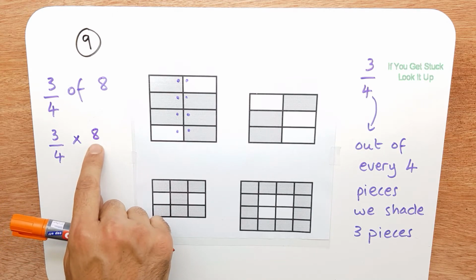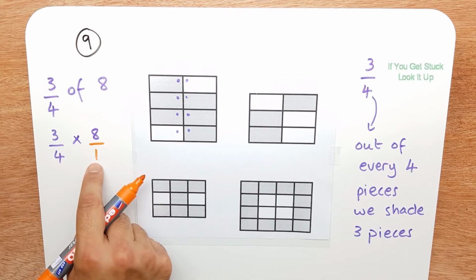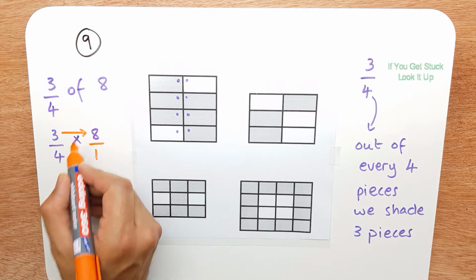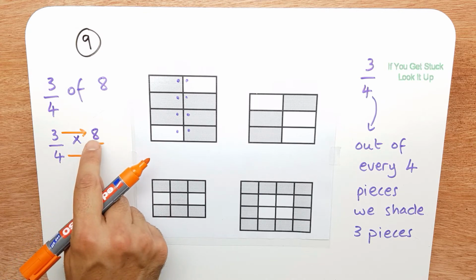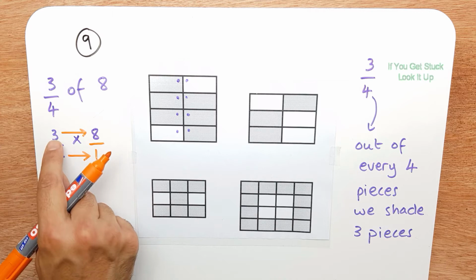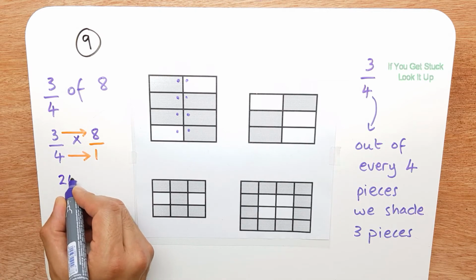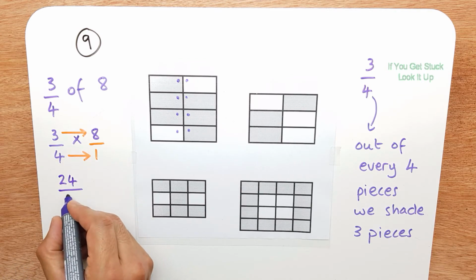And the way I like to do this, I divide the 8 by 1. So now I have 2 fractions. So what I can do is 3 times 8 and 4 times 1. You multiply the numerators and you multiply the denominators. So 3 times 8 is 24. And 4 times 1 is 4.